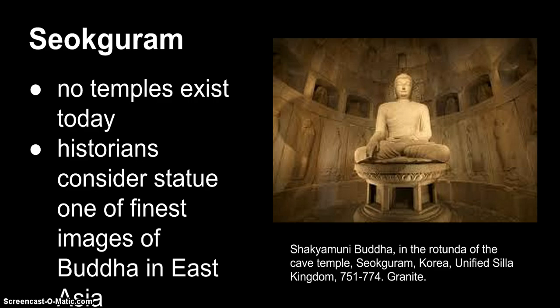No temples exist today, however, among temple remains, archaeologists have found a granite Buddhist monument in a cave temple. Some records suggest it was built under the supervision of a member of the royal family. This would explain the small scale of Sekguram, as it creates a sense of intimacy and supports the idea that it was used as a private chapel for the royal family.